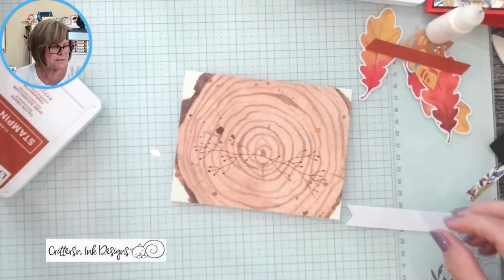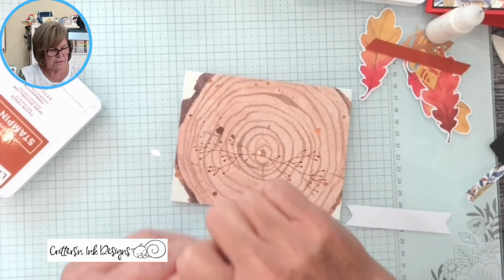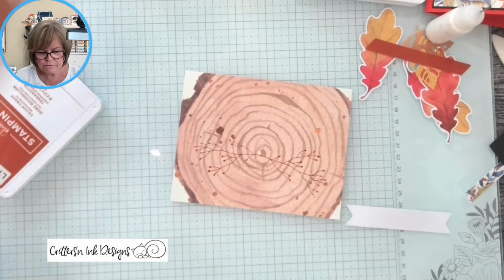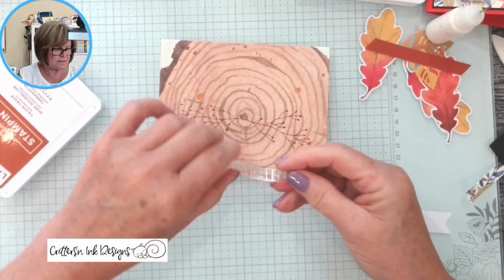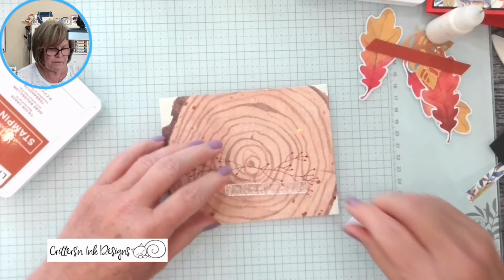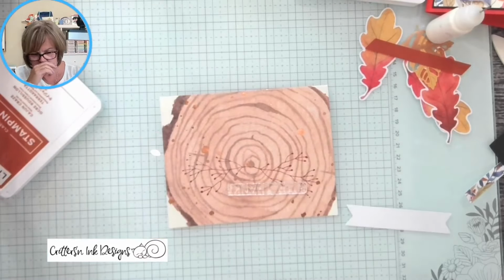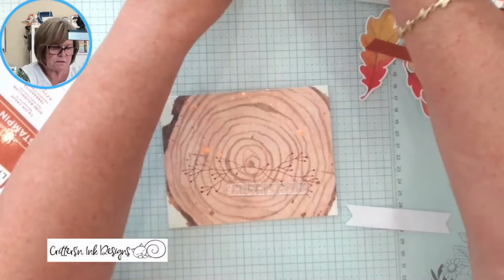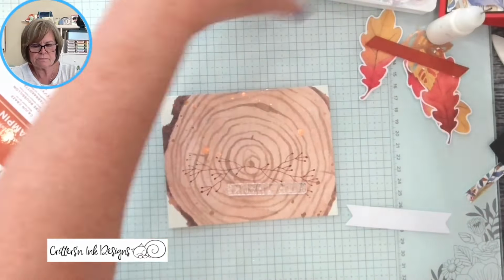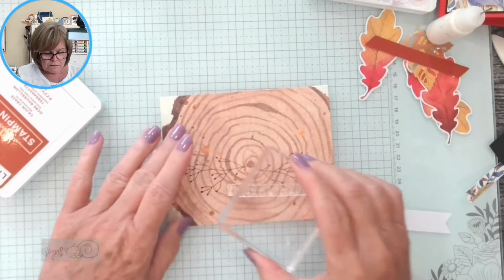Oh, I forgot to stamp with thanks. Now, I'm not one that sends out Thanksgiving cards. I don't think that's a Canadian thing. Do you? No. I have American friends that do, but for me as a Canadian, it's not kind of a thing. You can find them in the store. I've seen them in the store, but it's not something that I would do. I don't know.